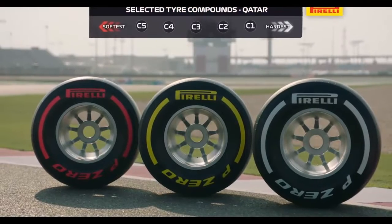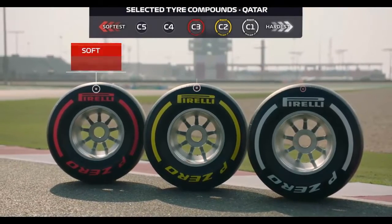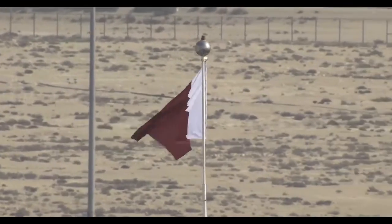But these are the tyres they'll be using this weekend. They'll do 57 laps of this circuit on Sunday using the 3 hardest compounds in the Pirelli range, the C1, the C2 and the C3. We're set for warmer temperatures right across the weekend. But let's not forget the race start is 5 o'clock in the evening local, so it'll be cooler by then.